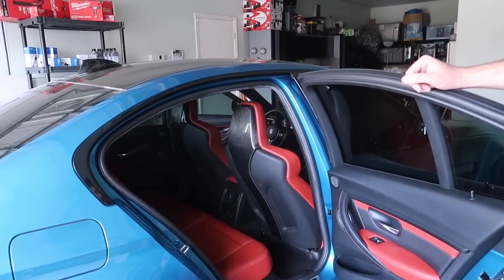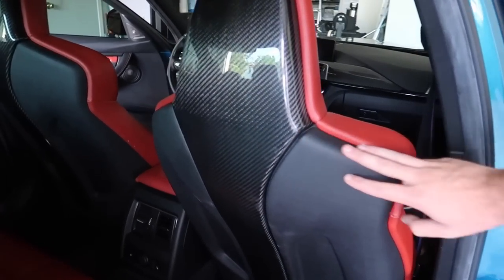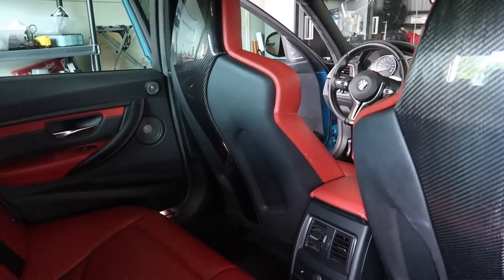Oh my god. I really wish there was some other kind of carbon we could put back here. I'm gonna try to see if some other company makes another piece that goes over here. I might try to get those, but oh man. At this point, guys, let's go ahead and get the M3 outside, show you guys the beautiful Atlantis blue with the new carbon, boys.